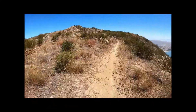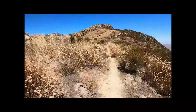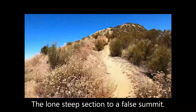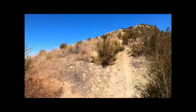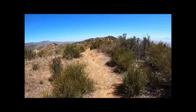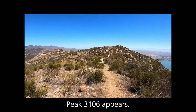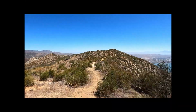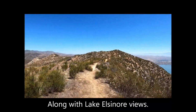The trail is well defined and has only one steep section. Patience will lead to the high point. The lone steep section leads to a false summit. From the false summit, Peak 3106 appears. Also, the Lake Elsinore views begin to open up.